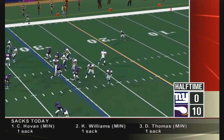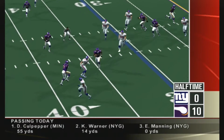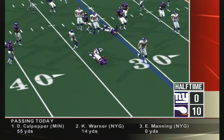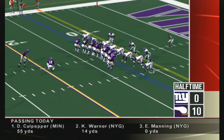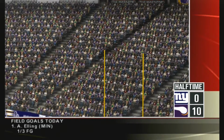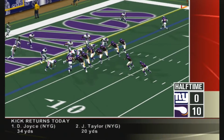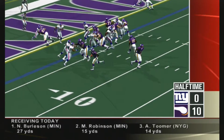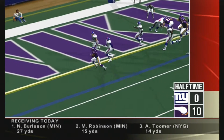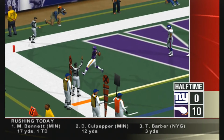Let's get started in this one early in the first quarter. Chris Claiborne shows some great awareness here as he gets himself into position to pick this one off. After driving 22 yards on 6 plays, Aaron Elling would come on and connect on the field goal try. The Vikes, now early in the second quarter, Vikes up by 3. Michael Bennett got the carry here and he comes through. They move ahead by 10.